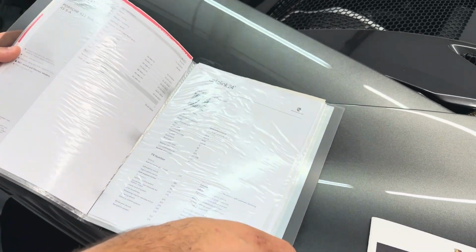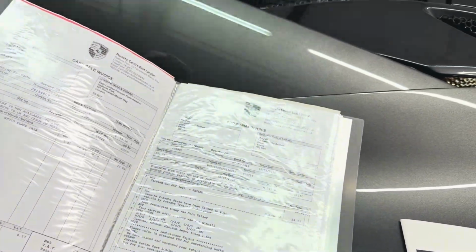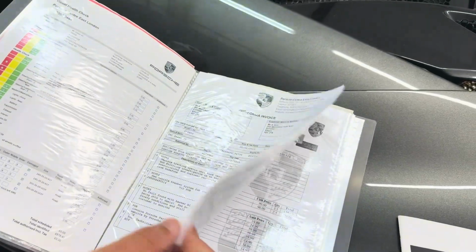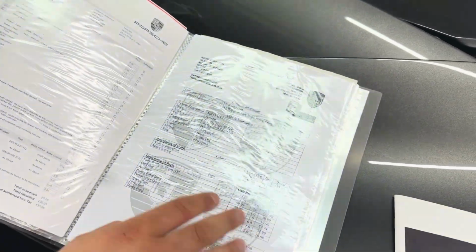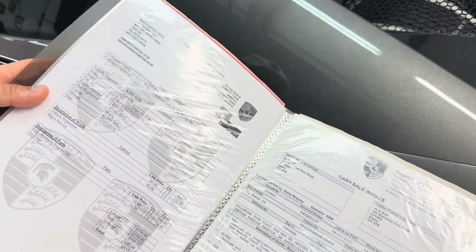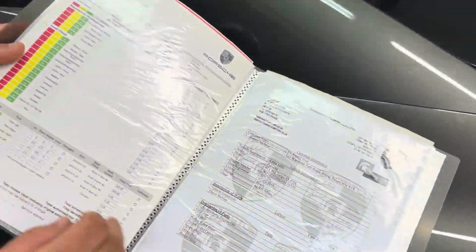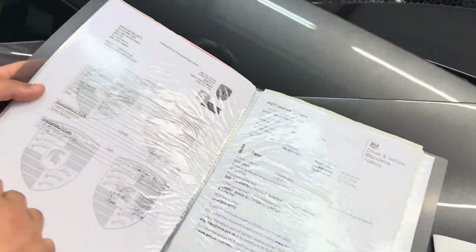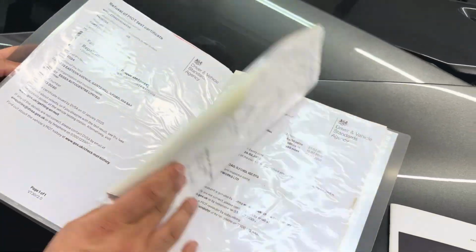This is the spec list on this 911. So some of the Porsche invoices as well. They're here. The health check, all Porsche health checks, etc. And this is the invoice from 2018 with what it had in terms of work. Another invoice from 2019 with the work it had, etc. Again, another Porsche invoice with a health check. This is from 2020, 2021, 2022, 23. These are some of the MOT certificates.